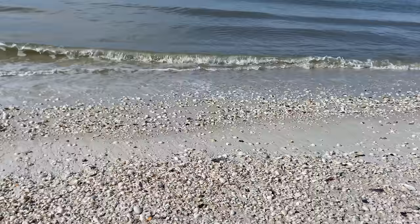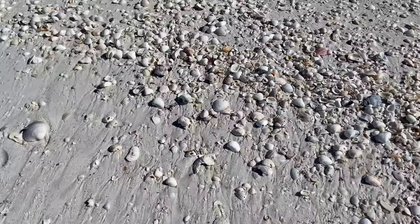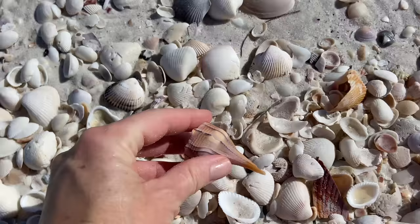So again, I'm here late November. The weather is perfect. I am wearing long sleeves, shorts, got my water shoes. I'm just really, really grateful and happy to be here. Another awesome lightning whelk.